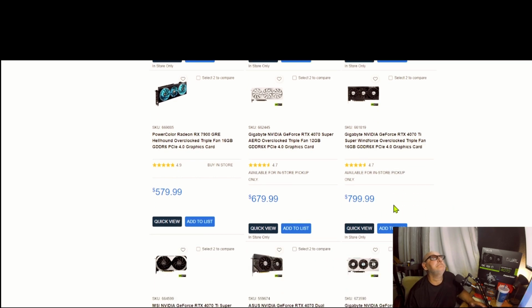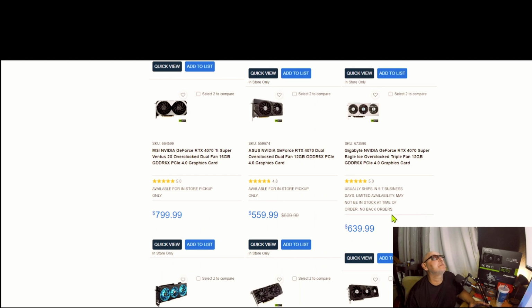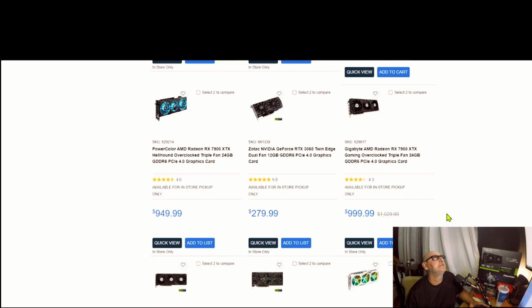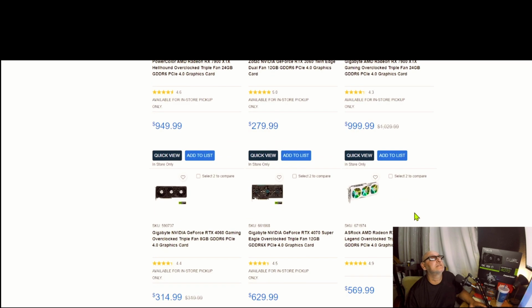4070 Ti, that's pretty much around the same amount. 4070 Ti Super. See, that's the thing. You got a Ti and you got a Ti Super. I would go for the Ti Super because it's faster than the Ti. Just to give you that heads up. 7900 XTX, 7900 XTX.